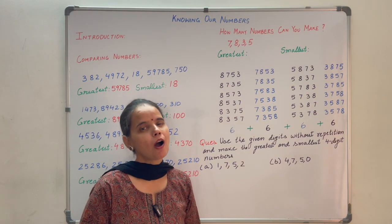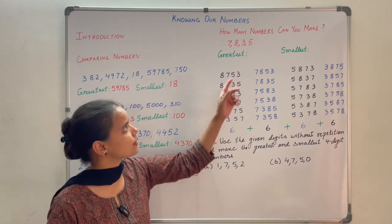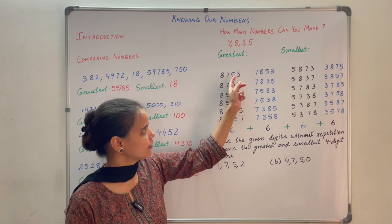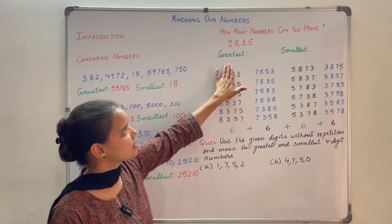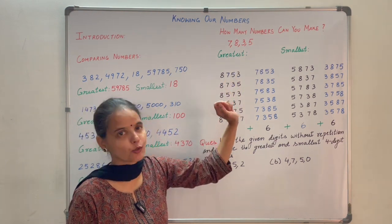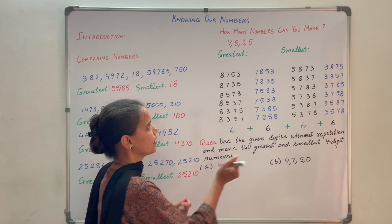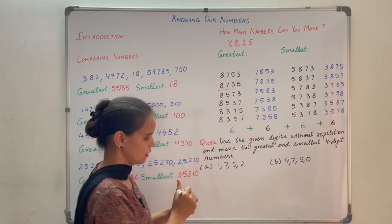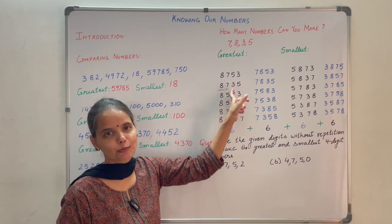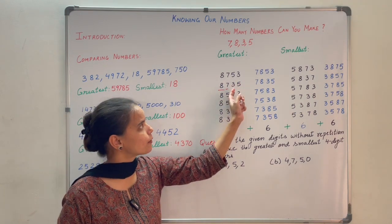So let me explain how I have made a 4-digit number using these 4 digits. First, I have written the greatest number first, then I have written 7, 5 and 3. Now I try to fix these 3 places. Can I write anything else here? No, because only 3 is left out and we cannot repeat the digits. So now let me fix these 2 places, 8 and 7. Can I write anything here in this place? Yes, because we have one more possibility of writing 3. So I have written 3 here and 5 here. Is there any other possibility?